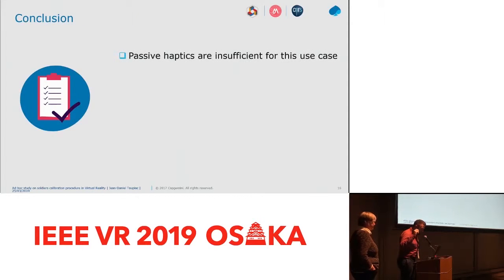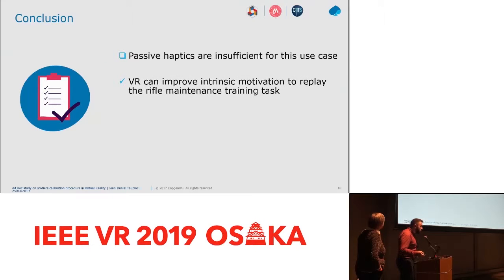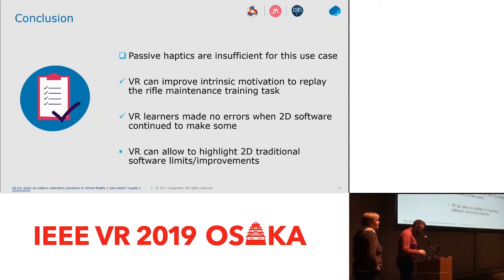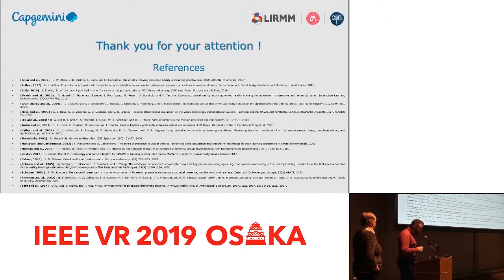So to sum up, in conclusion, passive haptics were insufficient for this use case. VR can improve intrinsic motivation to replace the rifle maintenance task. And VR learners made no errors when 2D software users continued to make some. And VR can also be used to see where the limits are and which kinds of errors are not tracked by 2D software. So thank you for your attention.